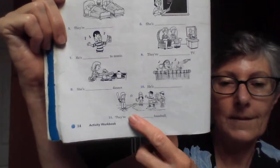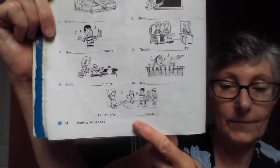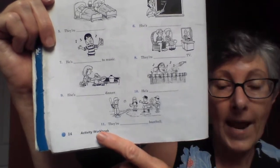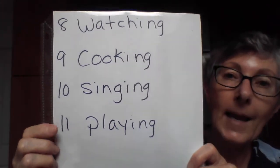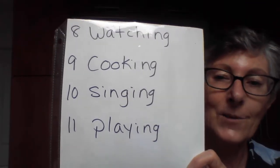The last one. Is this going to be singular or plural? Correct, it is plural. Playing baseball. They're playing baseball. Very nice practice.